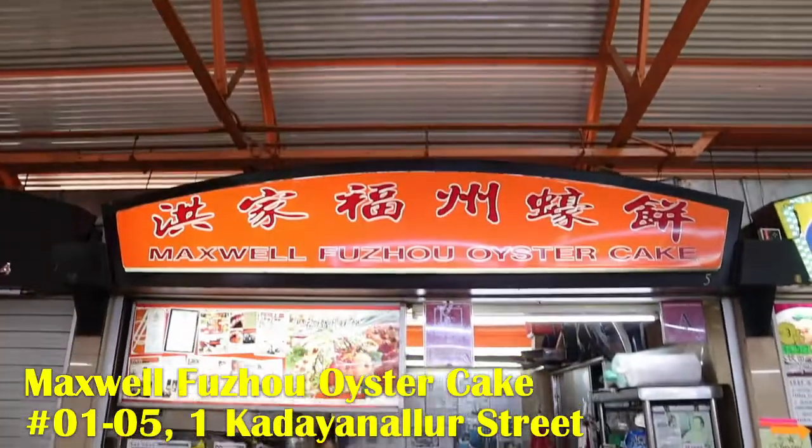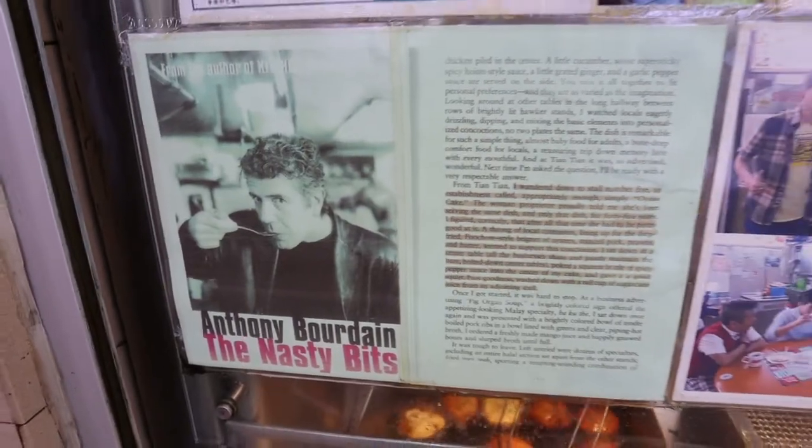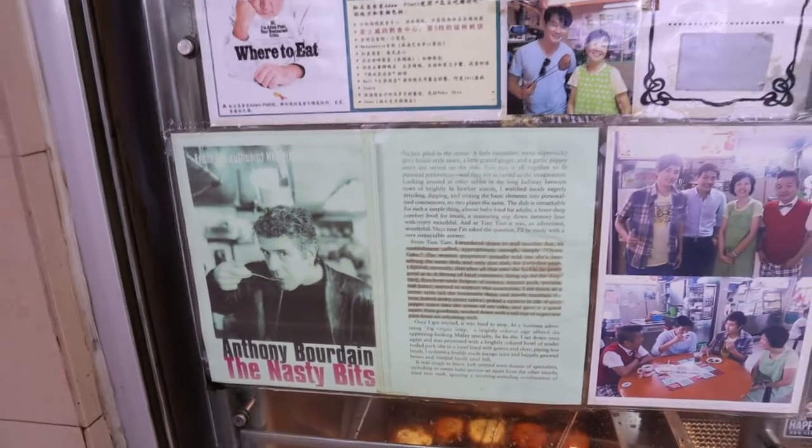There's a little stall called the Maxwell Fuzhou oyster cake, and they sell these deep fried oyster cakes that are a dying type of food. You don't really see them often. It's a really old type of food, and what's famous about it is that Anthony Bourdain and many other celebrities have come to this stall and tried out this oyster cake.